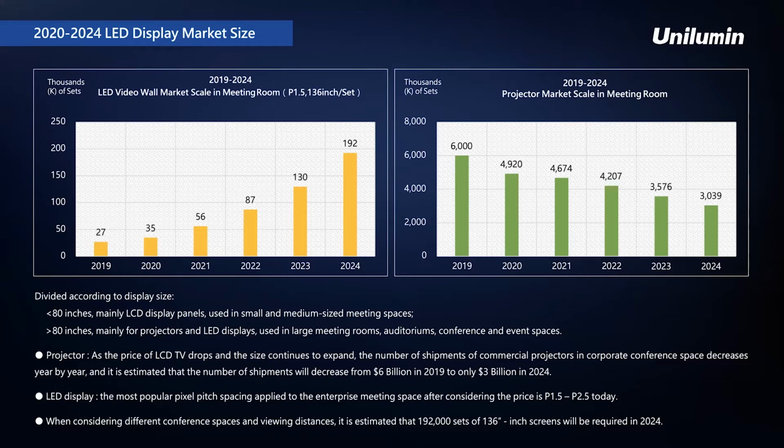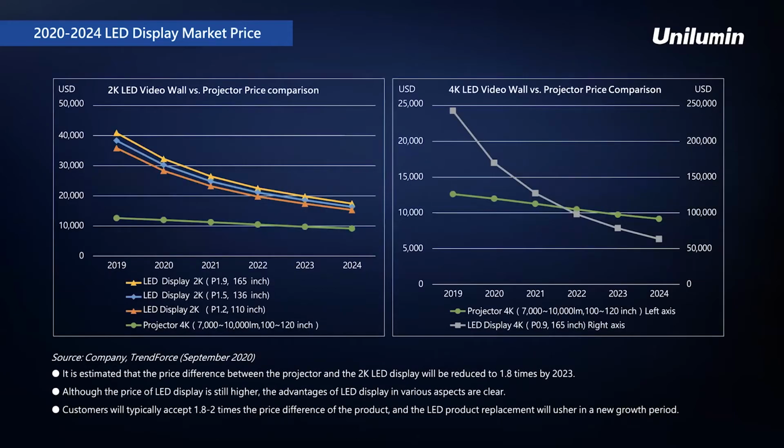to 192,000 screens four years later. That is massive growth. So there is a whole new range of products called smart displays, which we are looking at in this area.